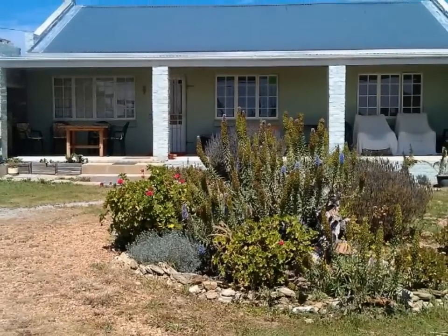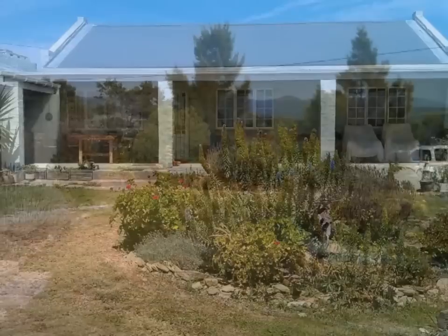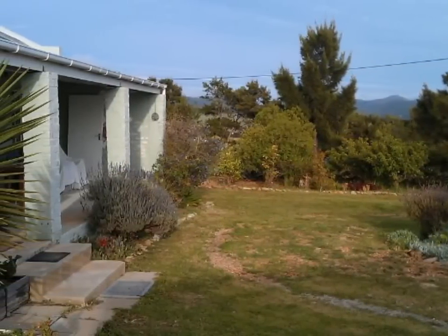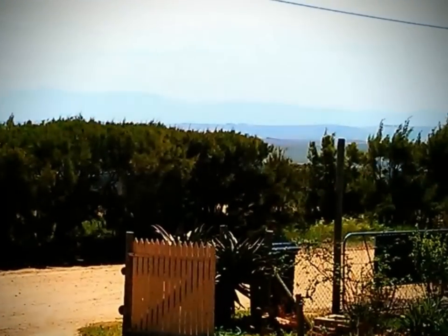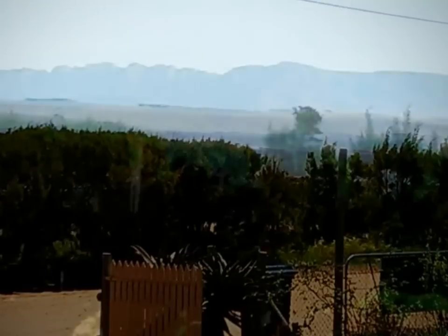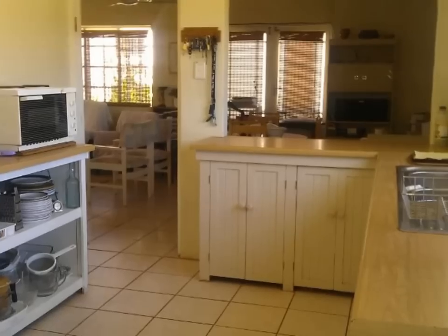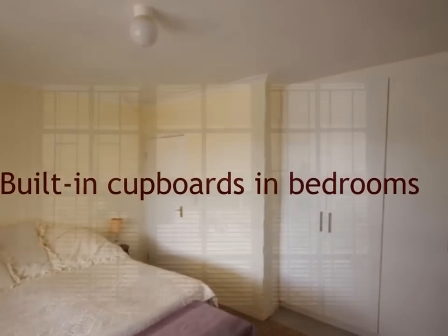Imagine living in this charming, north-facing cottage, well-placed on a large erf with a water-wise garden. This two-bedroom gem has great views of the Riviersonderend Mountains, as well as of the Soetmelksberg. It sports tiled floors, but is carpeted in the bedrooms, has cottage-paned windows throughout, and happy doors.